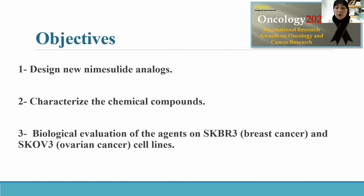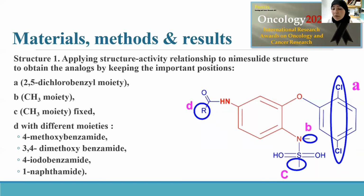We will talk now about our objectives: we start from the nimesulide skeleton to design new analogs, then characterize them and biologically evaluate them. Let's start from 2-amino-5-nitrophenol. This is the main skeleton, in red color. We add the first ligand in position A, which is fixed in all four compounds with a 2,5-dichlorobenzoyl moiety. In positions B and C, we put a methyl group, also fixed in these four compounds. Only position D has different moieties: 4-methoxybenzamide, 3,4-dimethoxybenzamide, 4-iodobenzamide, and 1-naphthamide.